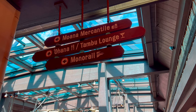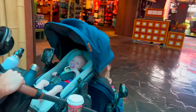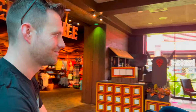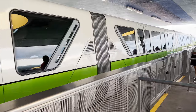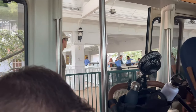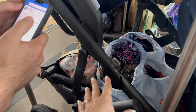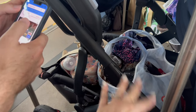Heading to the monorail. We got our behemoth. Actually it folds up pretty small, and there's rhyme or reason, I promise. On the monorail, we're going around. This is the Grand Floridian. The nice thing was, security-wise, we had to carry our bags through security, but they didn't have to search every single one. I guess they have a special tool now.